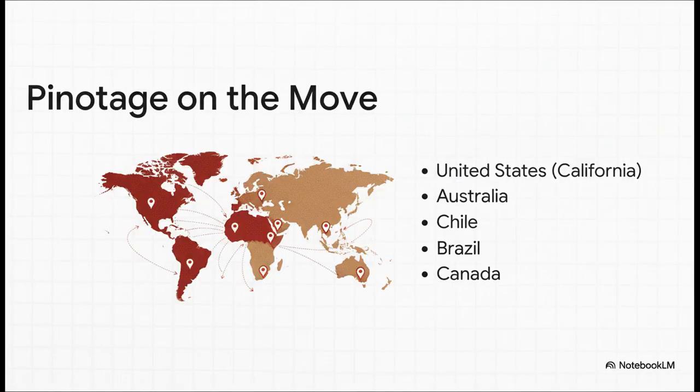But check this out. Look at this global spread. Because it's so hardy, winemakers from California to Brazil, and believe it or not, even Canada are experimenting with it. Now, it's still pretty niche outside of South Africa, for sure, but this just goes to show you how adaptable that Cinsault parent really made it.